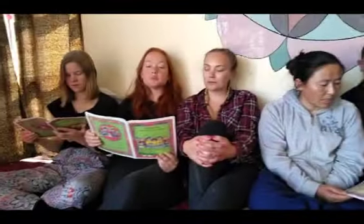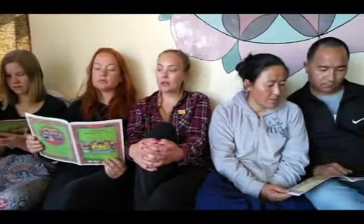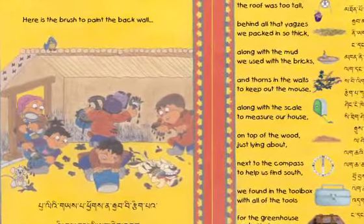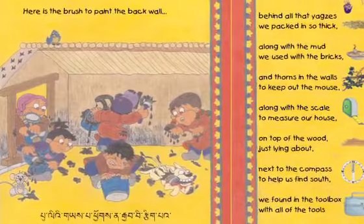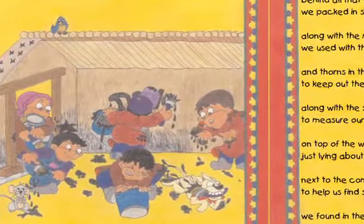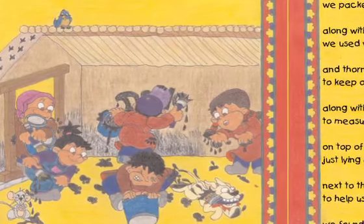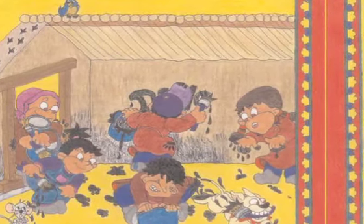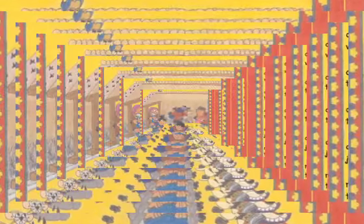Here is the brush to paint the back wall, right next to the pulley, the roof was too tall, behind all the axes we packed in so thick, along with the mud we use with the bricks, and thorns in the walls to keep out the mouse, along with the scale to measure our house.